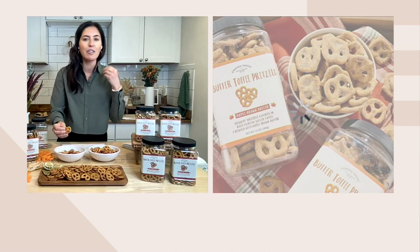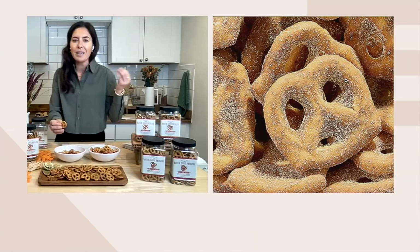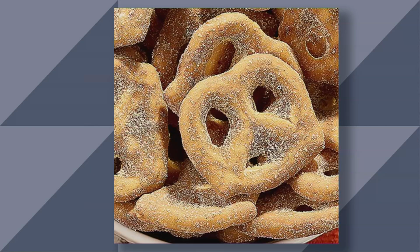We're getting these hints of vanilla, a little bit of nutmeg, a little bit of cinnamon and molasses. I love this shot here because you're actually getting a little bit of a brown sugar coating on top of that rich butter toffee. Doesn't get any better than that. This is what separates Everton from pretty much every other confection.